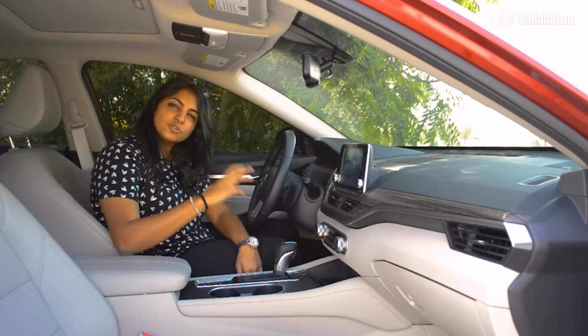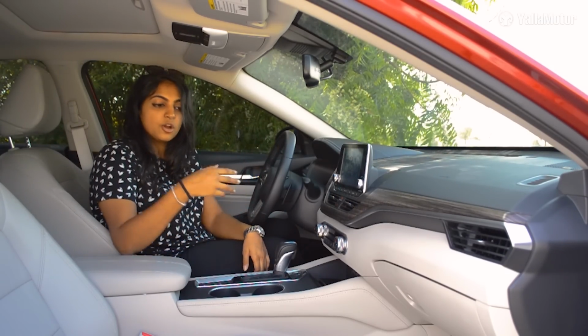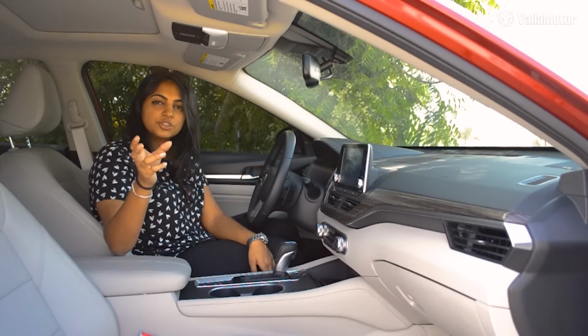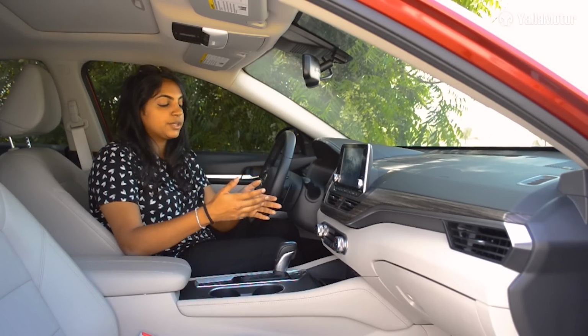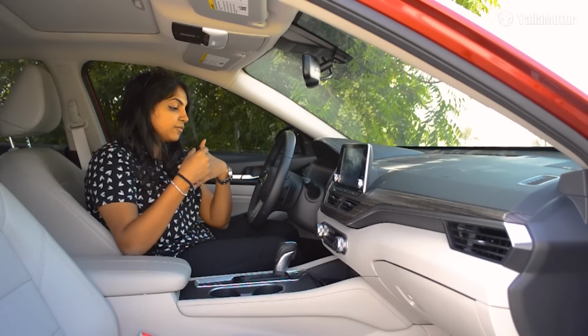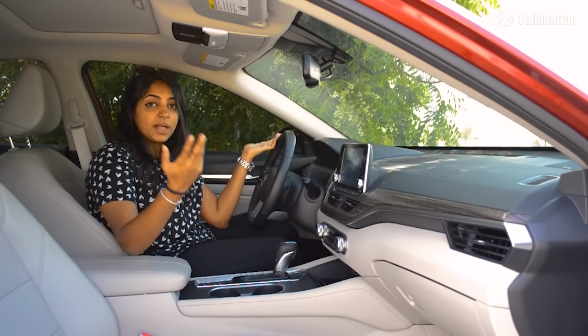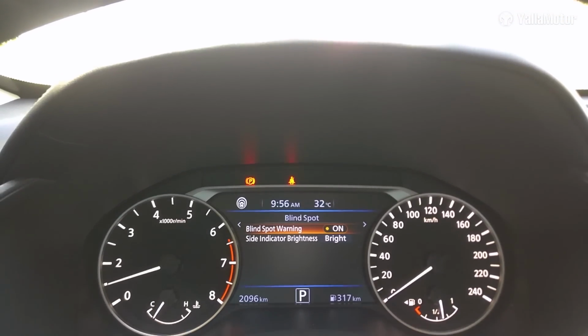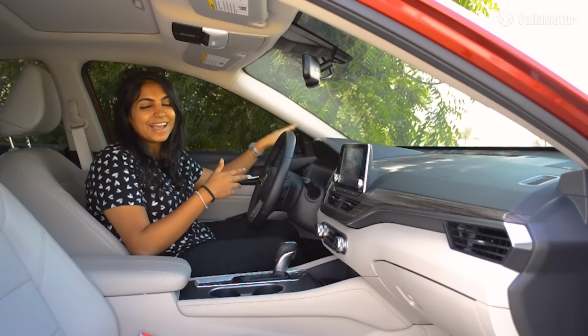Let's say there was a shopping cart or a pole that was not visible within your range, or on the rear view camera. It will alert you saying that there is an object and you should probably watch out for it. So that's pretty cool. Moving on, we have lane keep assist, adaptive cruise control. There are blind spot monitors on the inside of the car rather than on the mirror.